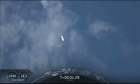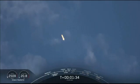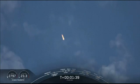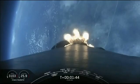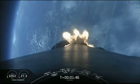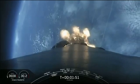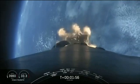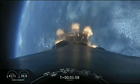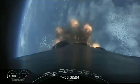So coming up in about a minute, we'll have 3 events happening back to back. First will be main engine cutoff, or MECO. This is where all 9 Merlin engines will shut off to slow the vehicle down in preparation for the second event, stage separation. This is where the first stage separates from the second stage, with stage 1 starting to make its way back to Earth for landing, while second stage will kick off the third event in this sequence, SES-1, or second engine start 1. This is where that Merlin vacuum engine will ignite and begin to propel the second stage along with our payloads into orbit.